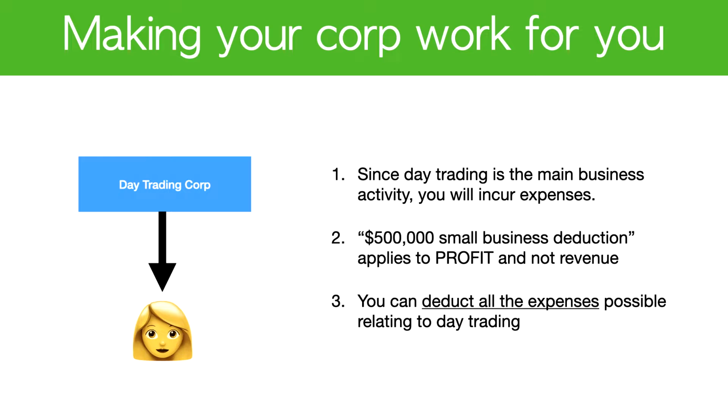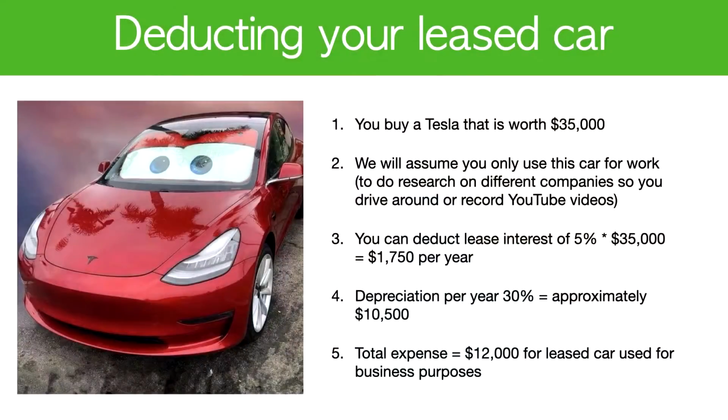So let's say you have a car when it comes to day trading. Maybe you need to drive around to investigate businesses so then you can understand whether you want to day trade them or not. It's a bit of a stretch, but a lot of people put their cars in their corporation. So let's say you buy a Tesla that is worth $35,000, which is kind of the Tesla I want to buy. And I do cover this in another video called Wall Street Buys Me a Tesla. And we'll assume that you only use this car for work to do research because you drive around, or you might even record some YouTube videos with your Tesla. And this counts as a business expense, believe it or not.